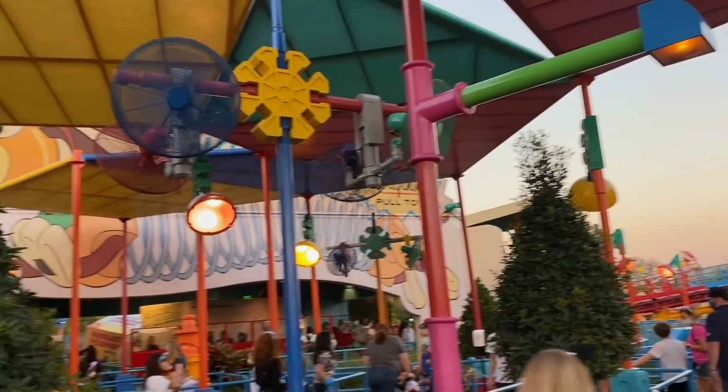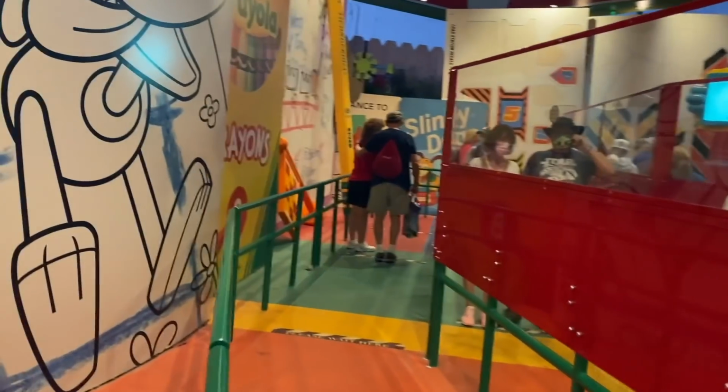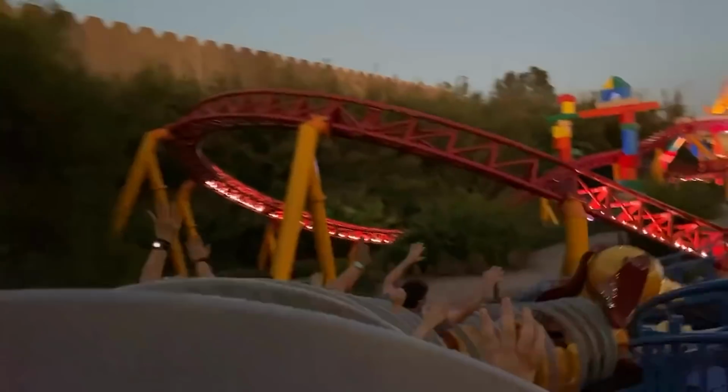Alright, so when I get in a coaster, fun tip, I always put my bag around my foot so I don't lose it. The wait time was posted at 50 and I only waited about 30 because the park closes soon. Here we go! Woo!